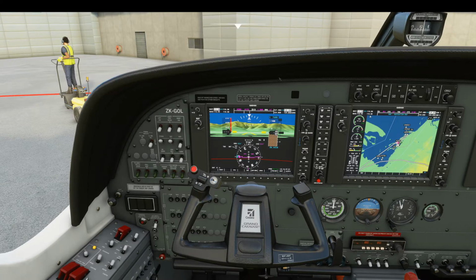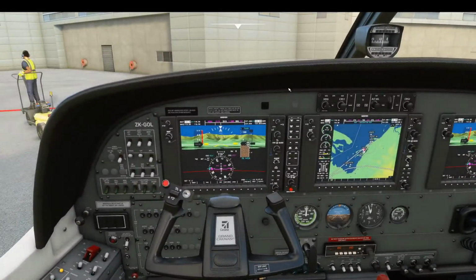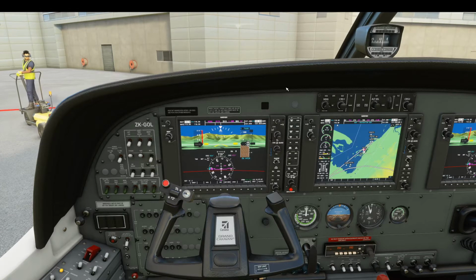So this is a very small airport. There's not much going on here. Skyway 6090 ready for push. Skyway 6090, pushback approved. Alright. Got to come in and do the push. Beacon's on.